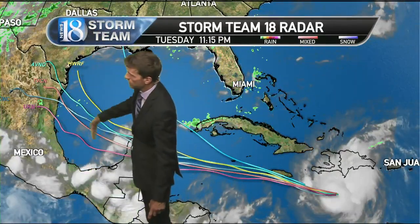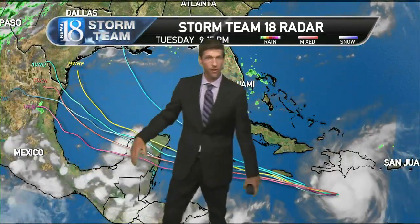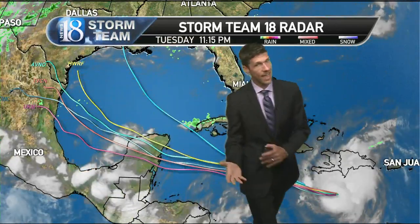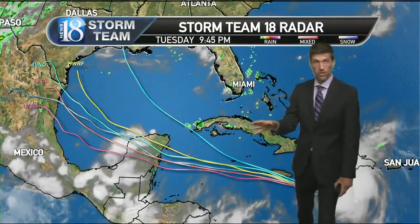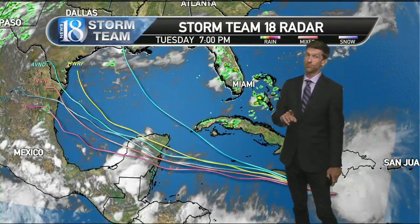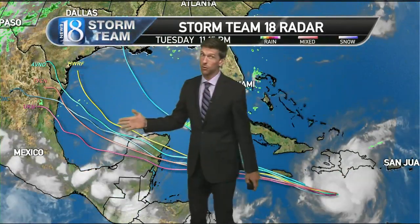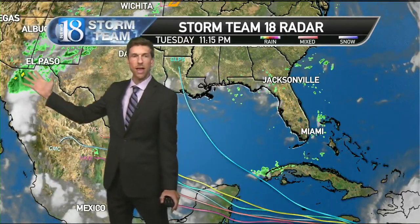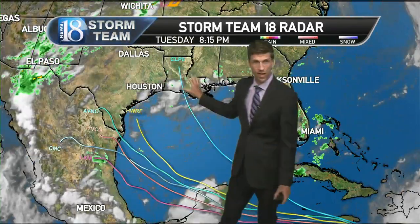It emerges into the Bay of Campeche and will likely make landfall in northern Mexico or far south Texas. Maybe it's a Cat 1 or 2, but the water is awfully warm, so it wouldn't surprise me if it's even a little stronger than that. And there are some questions as to whether this thing is going to turn to the north. The current thinking is that it will drift into Texas, wobble around, and then move back to the northwest. Now that could be a big flood problem for Texas and Louisiana.